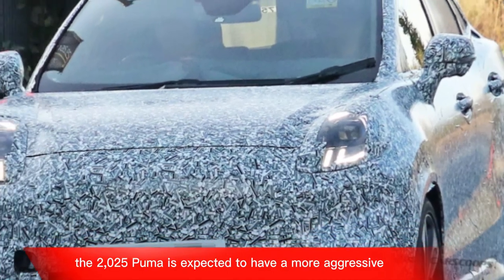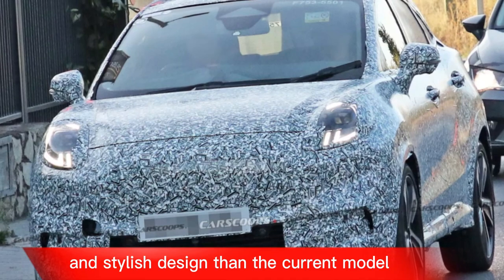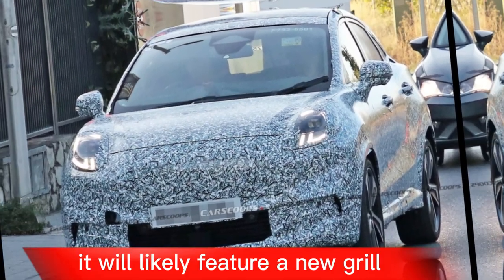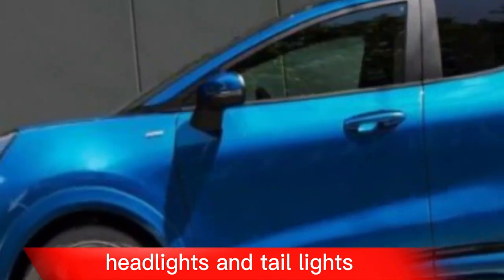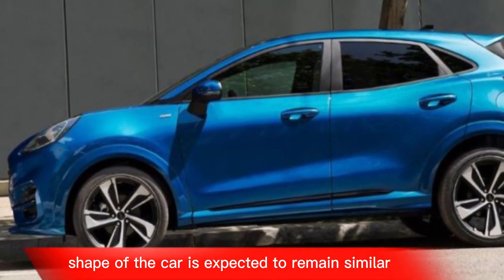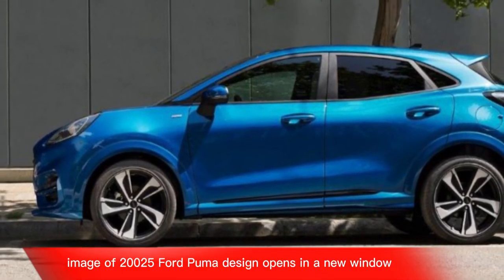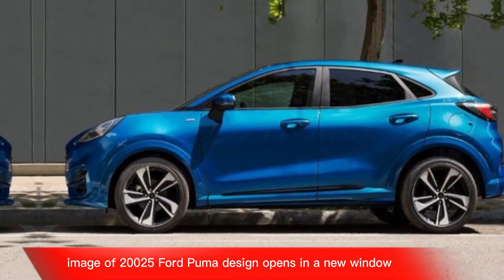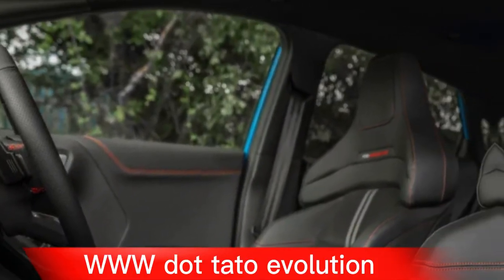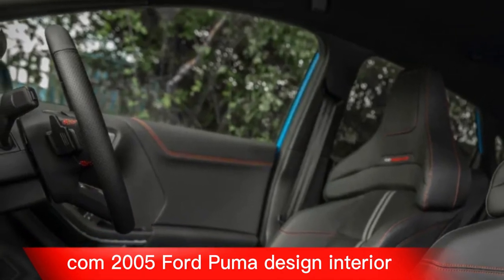Design. The 2025 Puma is expected to have a more aggressive and stylish design than the current model. It will likely feature a new grille, headlights, and taillights. The overall shape of the car is expected to remain similar, but with some minor tweaks.